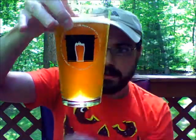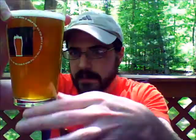Alright. Right off the bat, I'm noticing less head than the Long Trail Pale Ale. This one really just about half a finger worth of head. And definitely a different color going on here too. A little more hazy, not as clear as the Long Trail. A little hazy and a little darker in color. Make sure I'm getting that in the camera. A little darker in color, maybe a little more deep golden, honey colored is what I'd call this. It looks like honey to me.